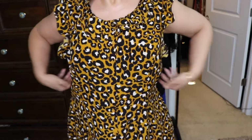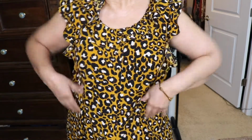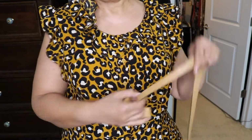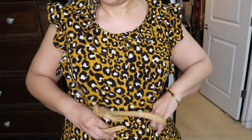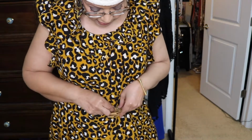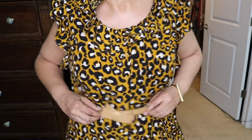a tulle petticoat underneath. I'm going to feature that soon. So I'm going to have it taken in on the sides. But I'm going to try out a couple of belts and see what it's going to look like. So I'm going to try it first with this leather belt, just to play along with the whole animal print situation. The only thing is that I found out that this belt is big on me too. Guys, I have bypassed several sizes, but you know, it's not a happy problem, right?